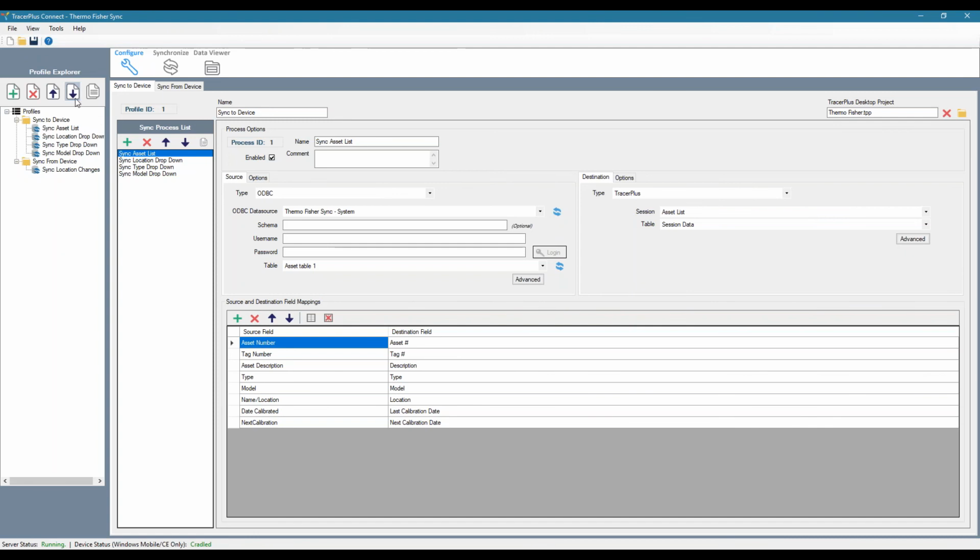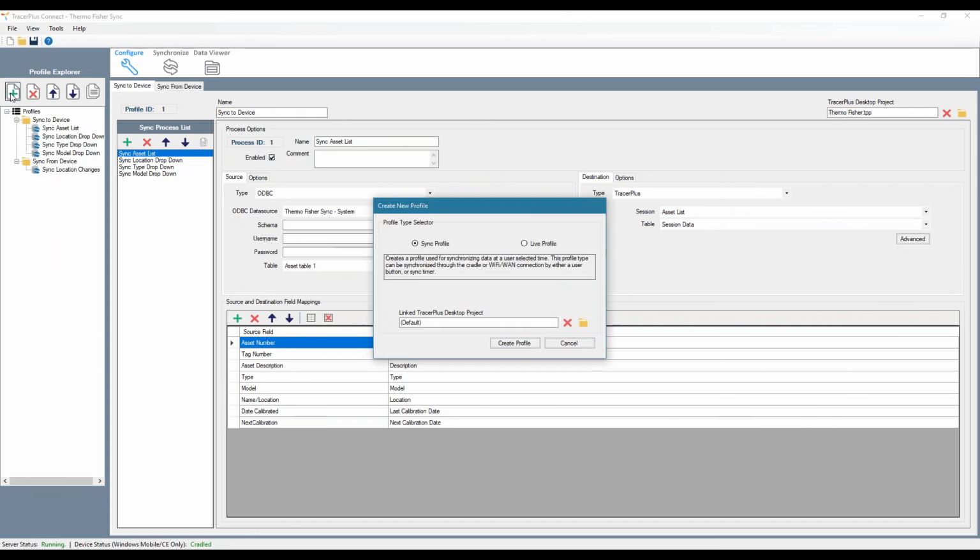So the idea is to create a profile first. So we offer 2 types of profiles, a sync profile and a live profile. Sync profile is a batch type sync, so whether that's USB or wireless, it will be a batch sync of data to and from the device versus a live profile that would actually be a real-time connection to the database, meaning no data is actually stored locally on the device.